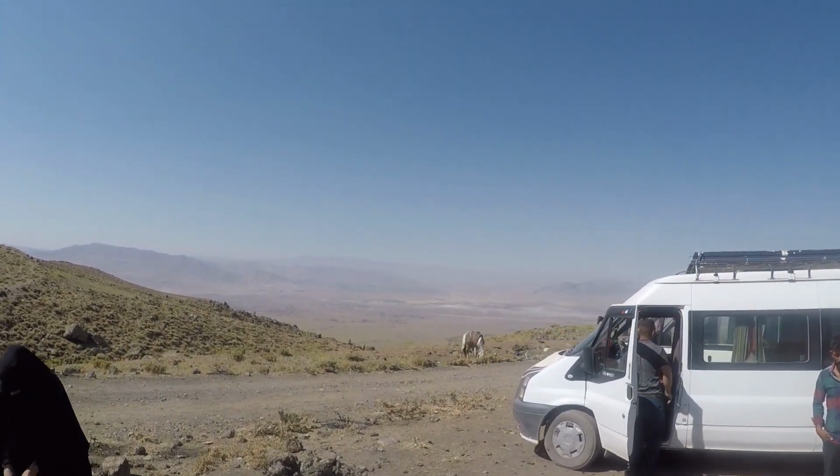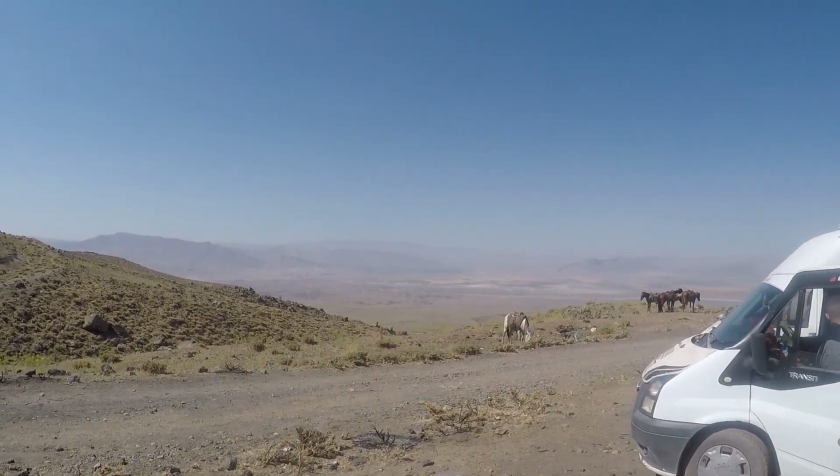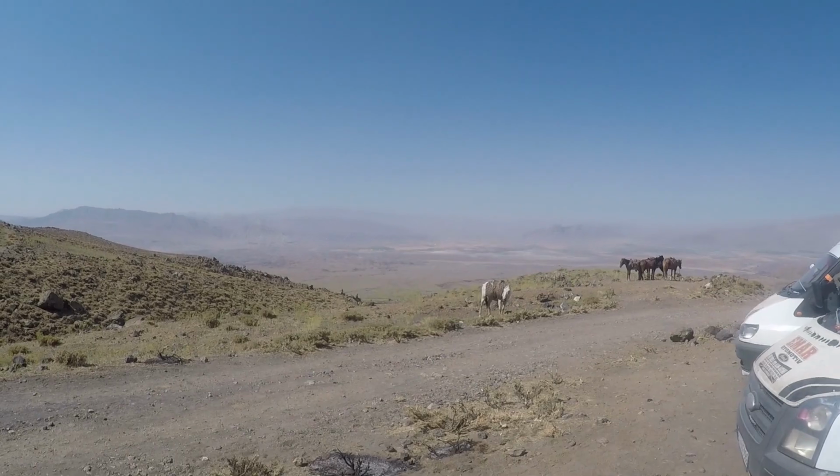You can see the city of Doğubeyazıt over there. So this journey simply took us around 1 hour by bus.